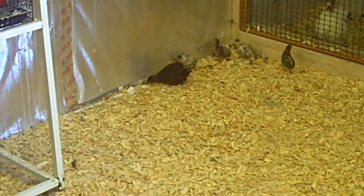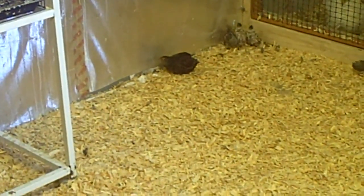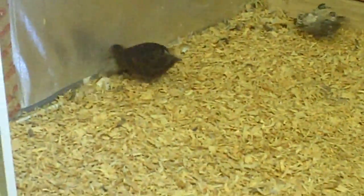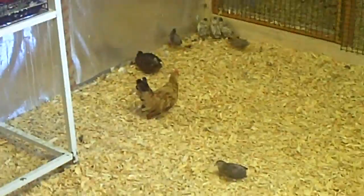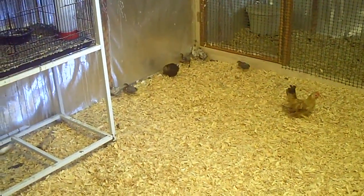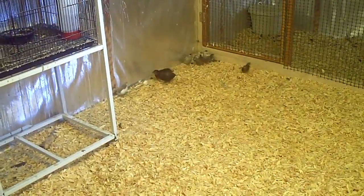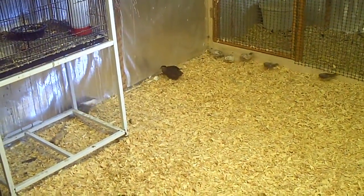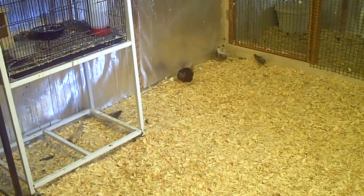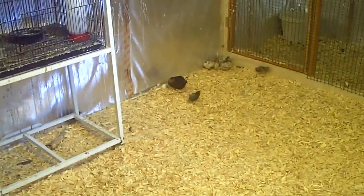My 2 Italian hens are in the house. I should have brought them out here too. Hey, okay, now I know the Tibetans are being mean. Now when I hatched the Tibetans out, they were raised with the buttons, but they haven't seen them in so long that they're being mean towards them. It's not because they're naturally mean to them, it's because they're scared.